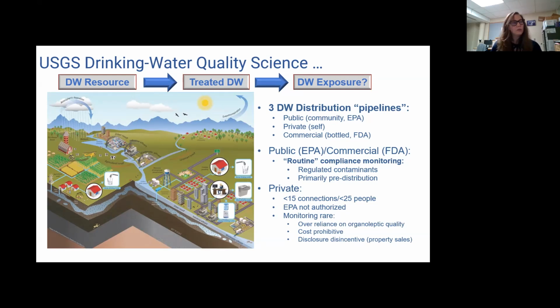Also, if you do collect a sample from your well, you have to disclose it during a property sale. So a lot of people don't want to actually do that. In the state of New Jersey, we have the Private Well Testing Act. So before we sell our houses, we have to get our wells tested for the regulated contaminants and then disclose that information to the buyer. And so that depends on the state. In certain states, there may be more information on private wells, but all in all, there's not a lot of information on contaminants in private wells.